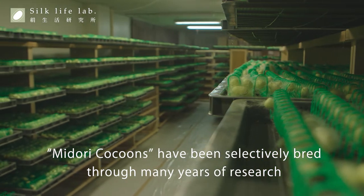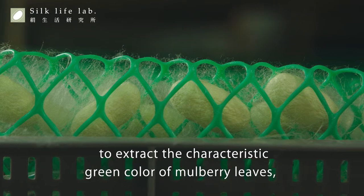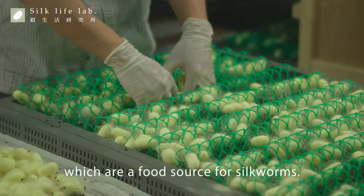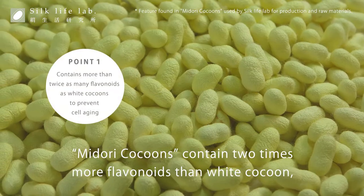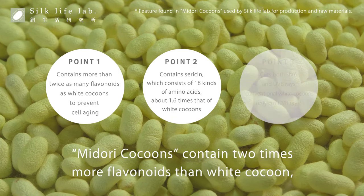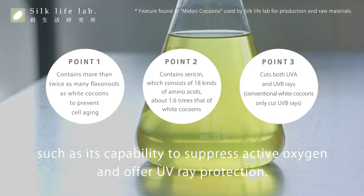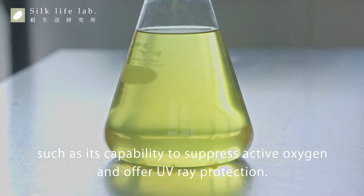Midori Cocoons have been selectively bred through many years of research to extract the characteristic green color of mulberry leaves, which are a food source for silkworms. In addition to silk's beauty and functional features, Midori Cocoons contain 2 times more flavonoids than white cocoons. That functionality is drawing attention, such as its capability to suppress active oxygen and offer UV ray protection.